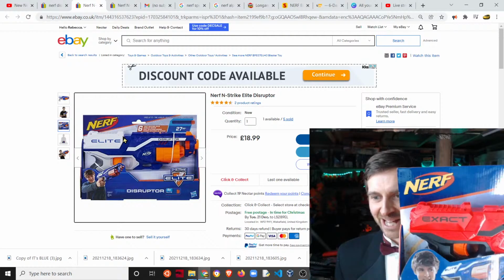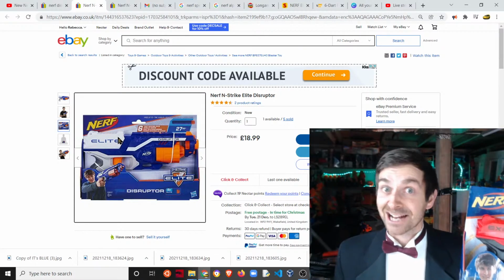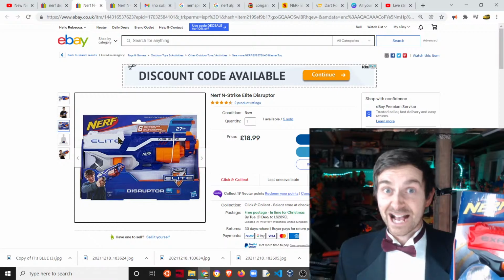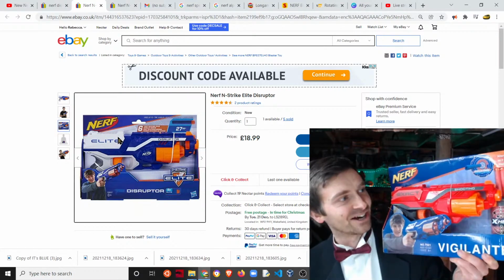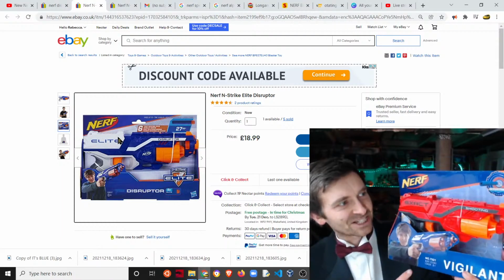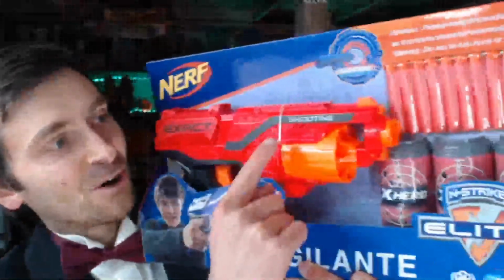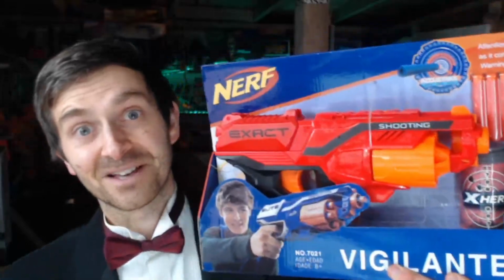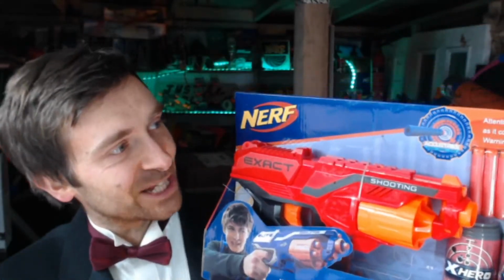So once again, if we go back to that random eBay advert right there where it says Elite, it is not Elite. It is exact. It's even better than Elite. Hasbro, you've been well and truly beaten here because this is an exact blaster. It's so vigilante-ish and precise. And you know what the blaster's for? The blaster is for shooting. Absolutely phenomenal.